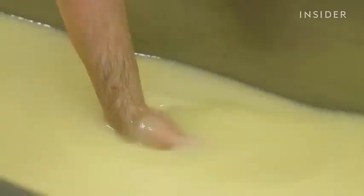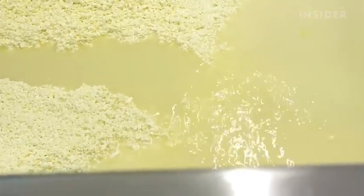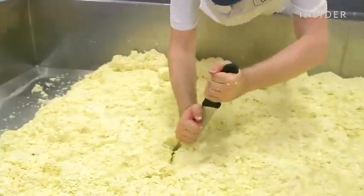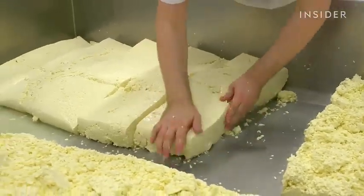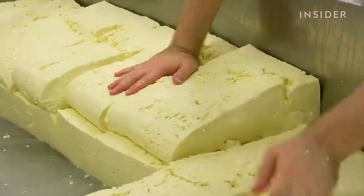The starter cultures develop and multiply. The whey is drained away. Next, the all-important cheddaring process, where the curds, now having the texture of chicken breasts, are turned and cut. What cheddaring does is it squeezes the curd and forces more whey out of it. And gradually it'll get drier and drier and the texture changes very quickly.